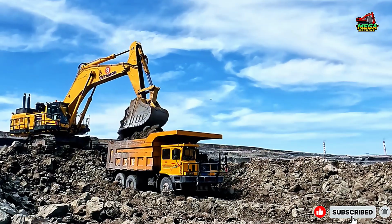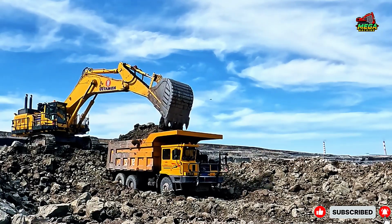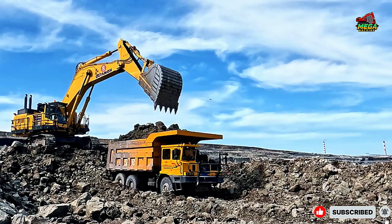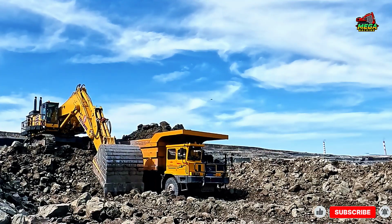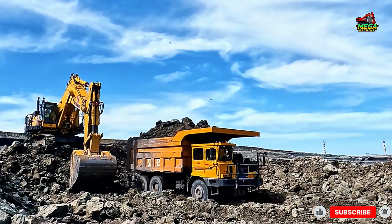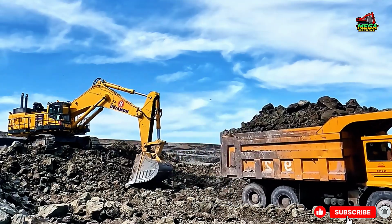Human connection. Every scoop of earth here represents hours of planning, teamwork, and responsibility. The coal revealed beneath will later turn into the electricity that powers homes, factories, and cities. It's a reminder that behind every flick of the joystick, there's a chain of impact reaching across the world. The driver in that cabin isn't just moving soil, he's helping keep the lights on for millions of people.